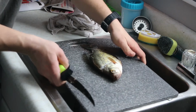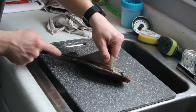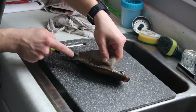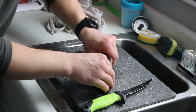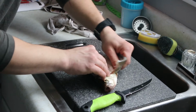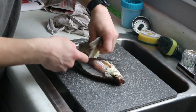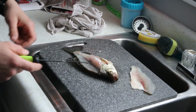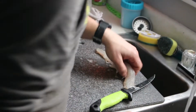Oops. Need a little bigger of a fillet board. And once you get to a certain point, you should be able to just pull. And that's the meat right there. So I'll go ahead and do the other side, and then we'll get to cooking. For a minute there, when I was fishing, I thought we were gonna be going hot and heavy because we were catching crappies quite a bit.